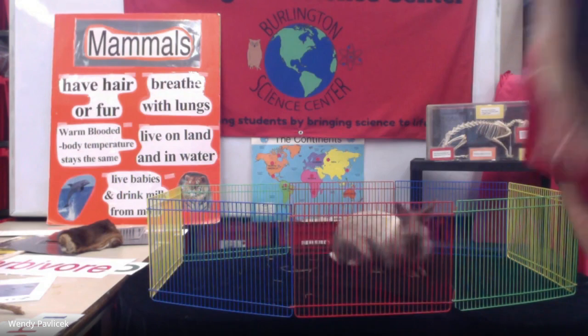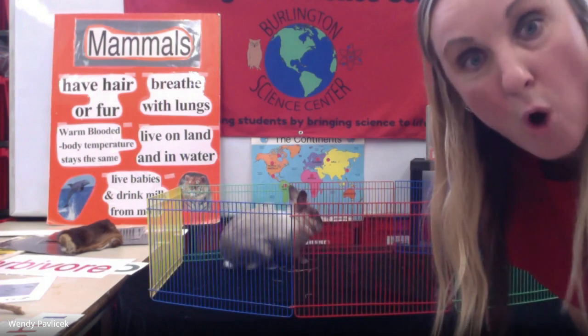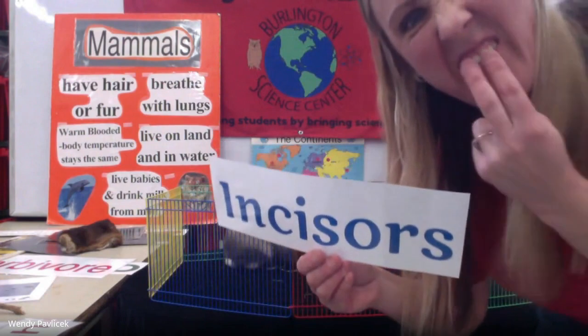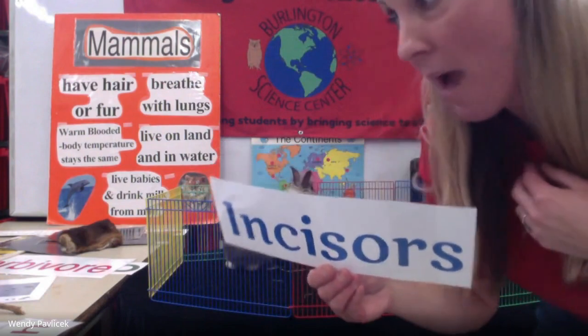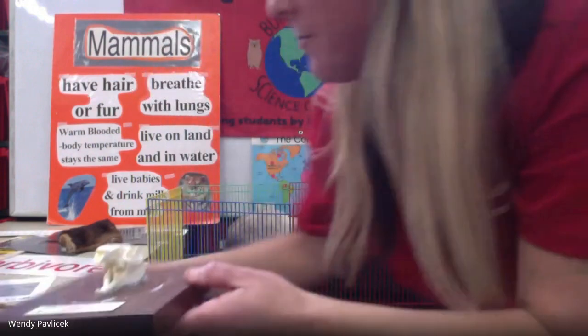Now, the next thing that we want to talk a little bit about are the rabbit's teeth. Some of you might think, what kind of mammal is a rabbit? And some of you might say the word rodent, right? Because rodents have these big front teeth that we call incisors. They're very big and long. And rabbits have these too. But rabbits are not rodents. And I'm going to show you why.